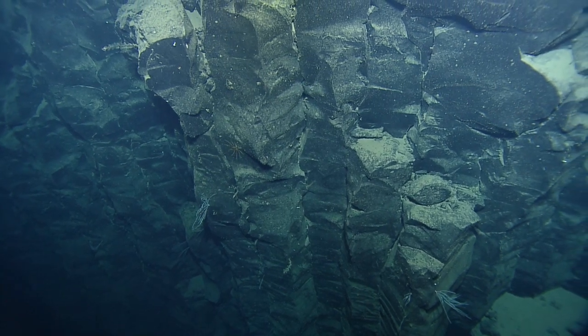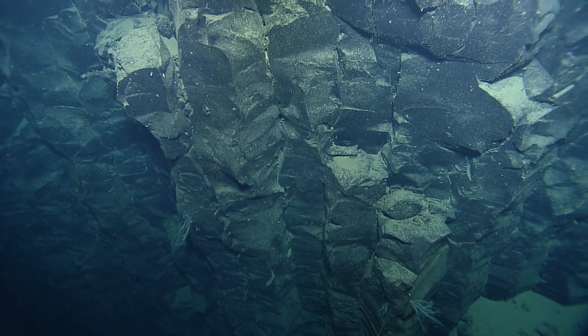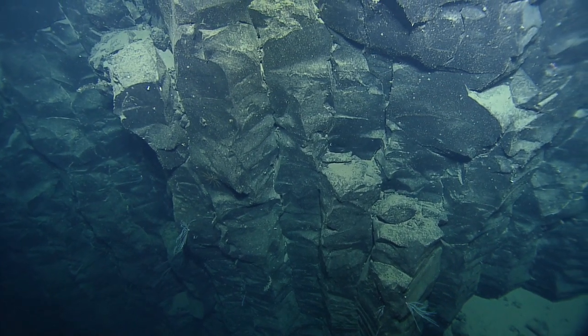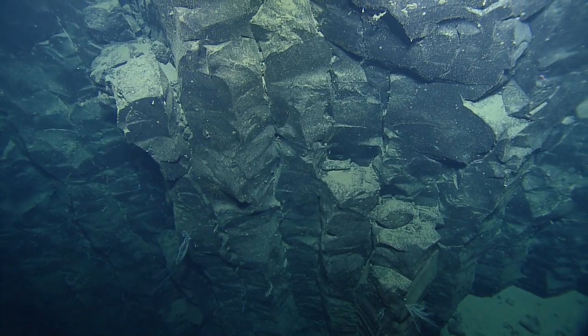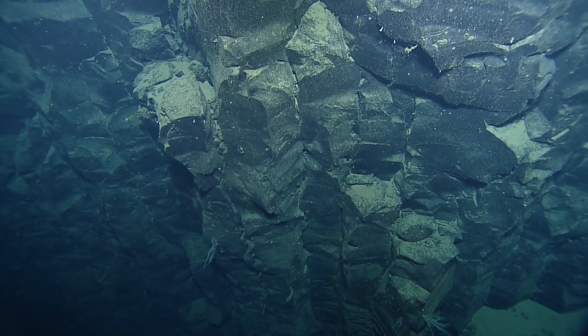Cool. At your current location, have the humpback whales begun to return to that area yet? I think it's too early for humpbacks. We certainly haven't seen any. Yeah, we haven't seen any humpback whales.